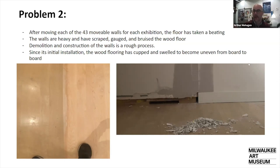So we took a long, hard look at this and used the coronavirus closure as an absolute opportunity to fix both of these problems in our highlight gallery.